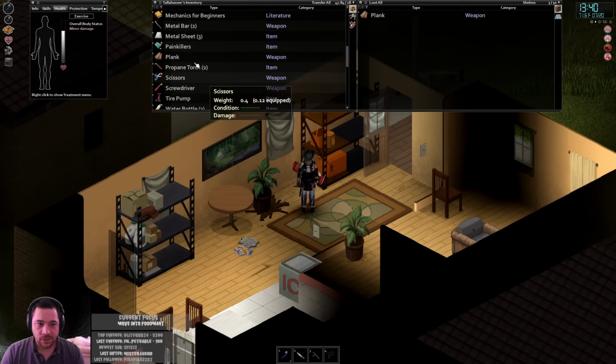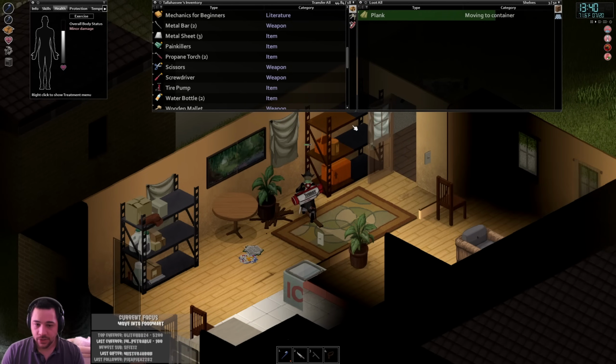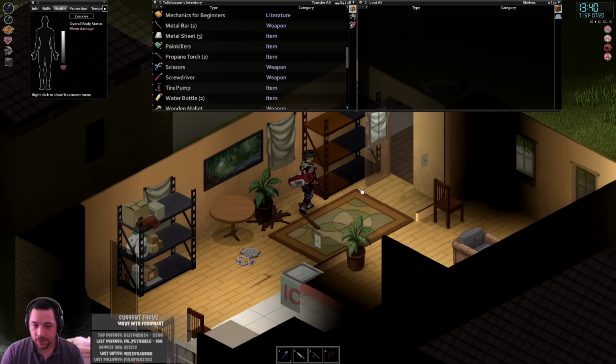All right, this shelf is just about ready to move as well. I'm just dropping the planks because I don't need to carry planks. So this shelf is now empty. This one just has books.